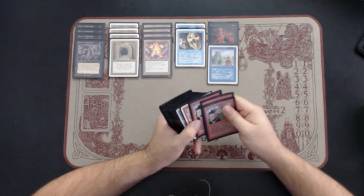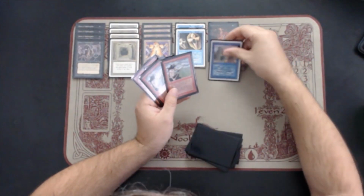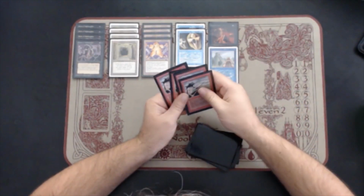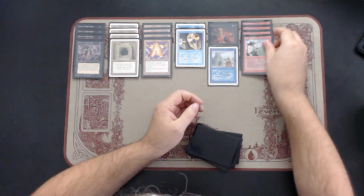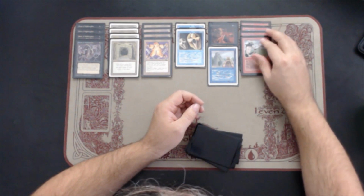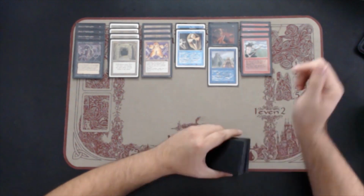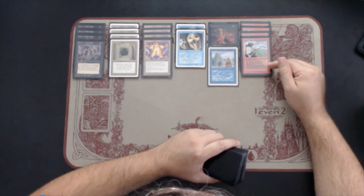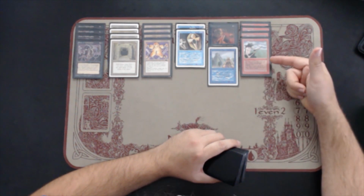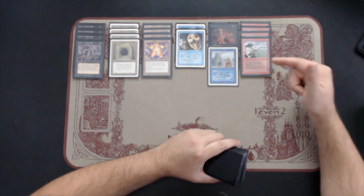What else did I put in this deck? There we go. Winds of Change. This is a cool card with Chains of Mephistopheles. All players shuffle their hand into their libraries and then draw the same number of cards they originally had. This card empties your hand, and then you draw that many cards.